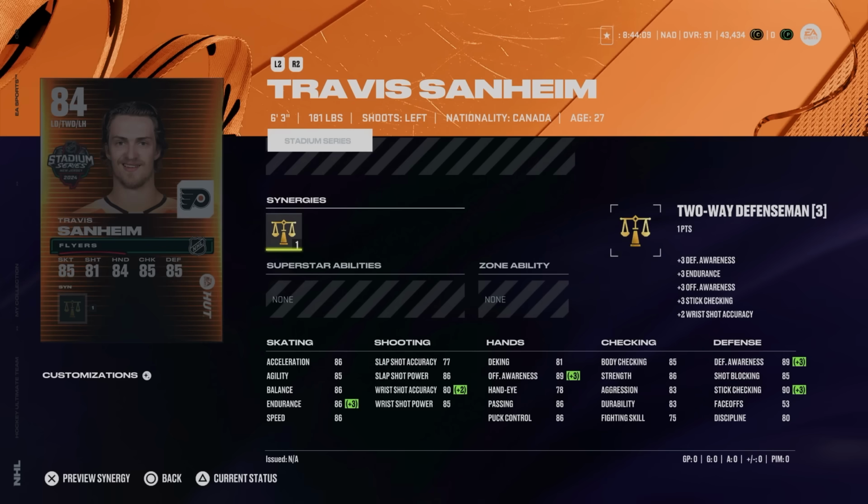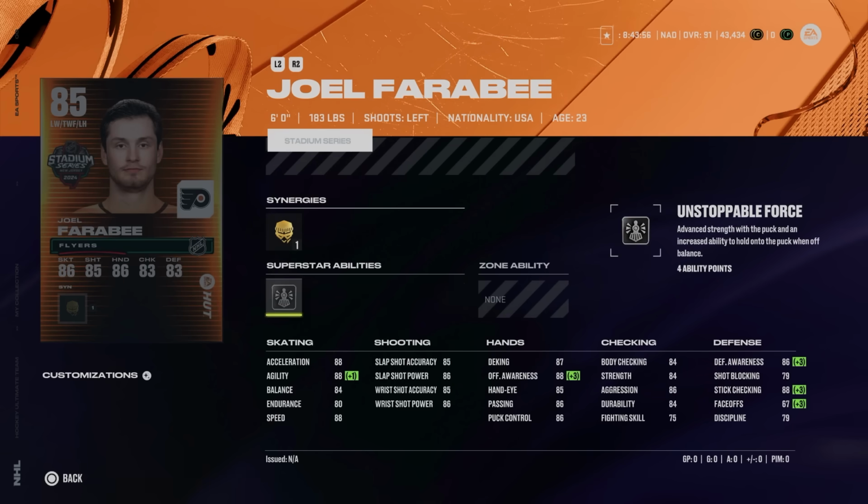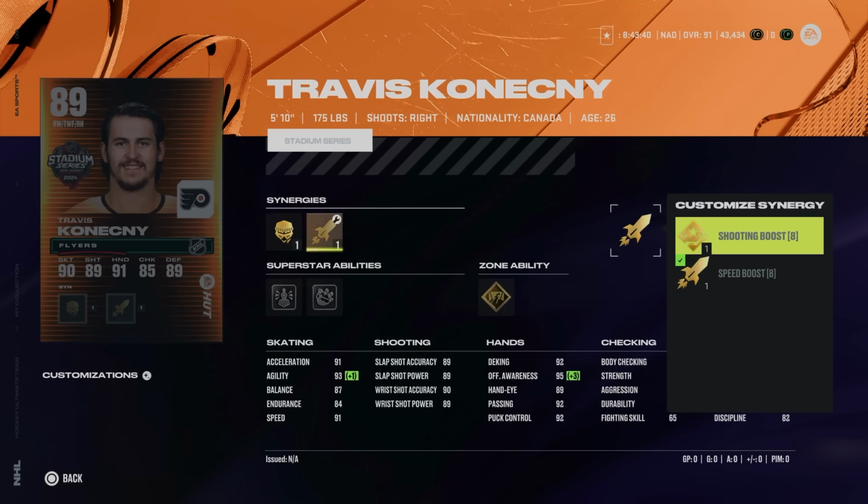On to the Philadelphia Flyers with Travis Sanheim getting two-way defenseman, 86 speed and Excel. Does have good size, but again, even if you started in January, this is simply just a trade-in card. Joel Farabee also gets one, a two-way forward and unstoppable force. Again, same situation.